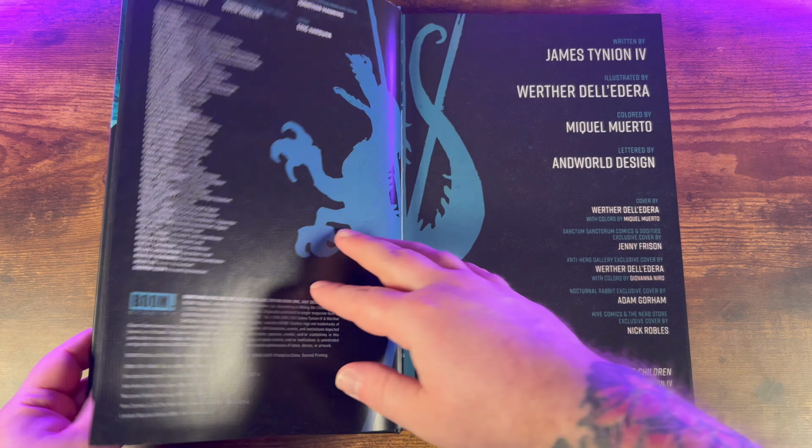So you get the title page there. You have James Tynion IV on here. You have Werther Dell'Edera on the artwork there, and Miquel Muerto on the colors.